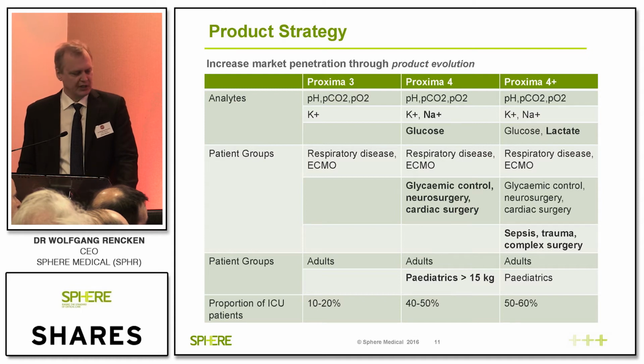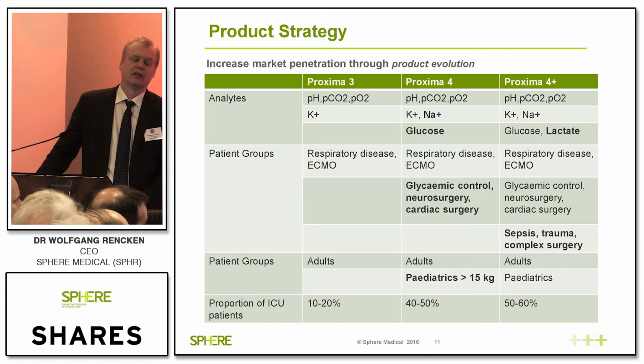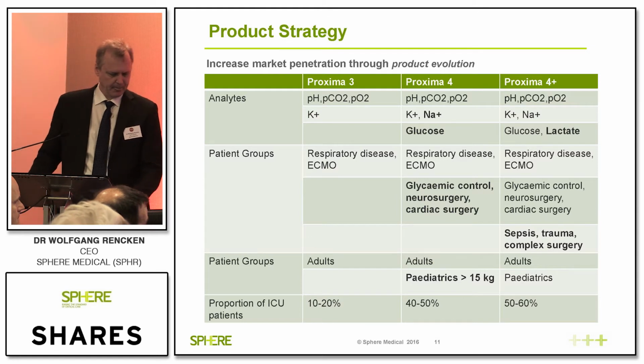With Proxima 4, the next generation, we're going to add sodium and glucose. And with that, we can look at patients who need glycemic control. That's controlling insulin, so it's got nothing to do with diabetes. Every patient in ICU has pretty strongly varying insulin, so you have to monitor that and keep it within normal ranges. Neurosurgery is another one, or cardiac surgery.